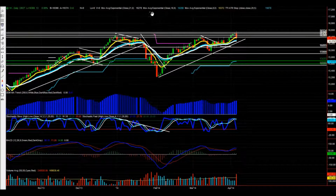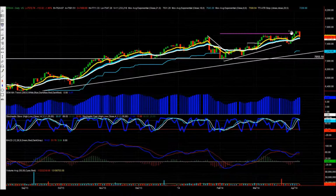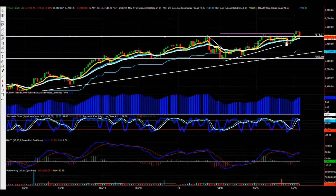Let's just jump back over to the more traditional charts. I'm not going to look at the sister indices on these charts. Because we did on the momentum charts, I'm going to look at the transports quickly. So the transports look a lot like the Dow, very similar. This was a previous peak, and I'm looking to see if we're going to find support somewhere in this zone here around 75, 74.